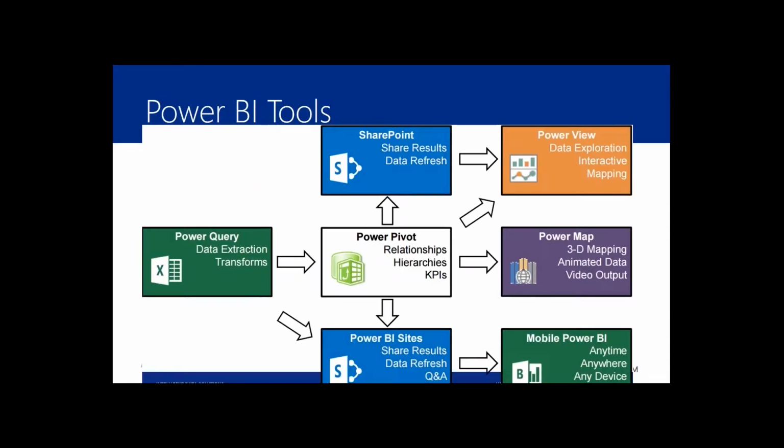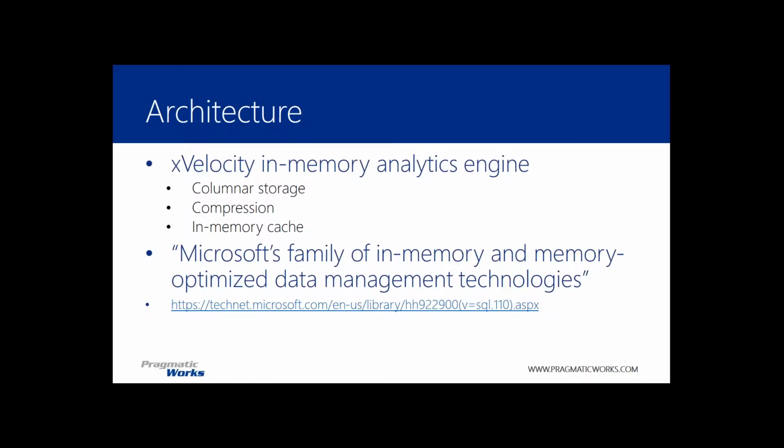It shares the core engine with the Power Query, Power Pivot, and Power View tools from Excel. And the in-memory columnar data storage is really what makes the tabular model in SSAS so powerful. So the xVelocity in-memory analytics engine provides us with a number of optimizations to the way our data is handled and prepared for us and stored that make this a very powerful platform, capable of handling large amounts of information and very nimbly returning the right information to us.